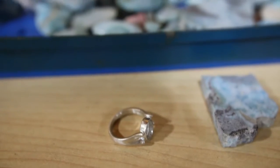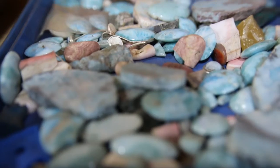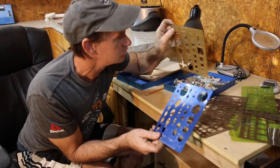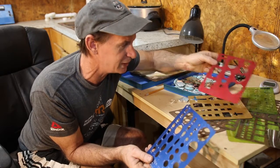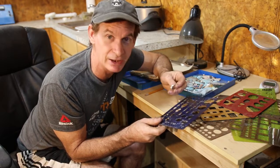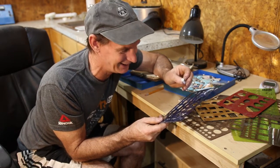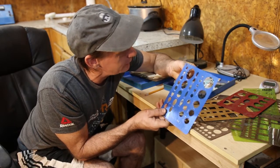So we can go through here, and I picked out this one right here. I think it's got some really nice pretty blues. And then what I like to do is take these templates. You can get ovals, squares, and some heart-shaped ones here, and sometimes I use small circles for the large pendants. Sometimes I like the weird shapes, like on a pendant, but on a nice, delicate, sexy ring, I'm going to use this oval right here.